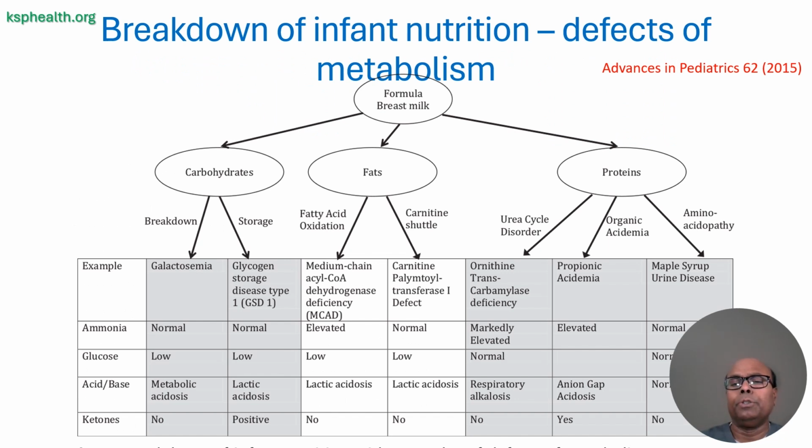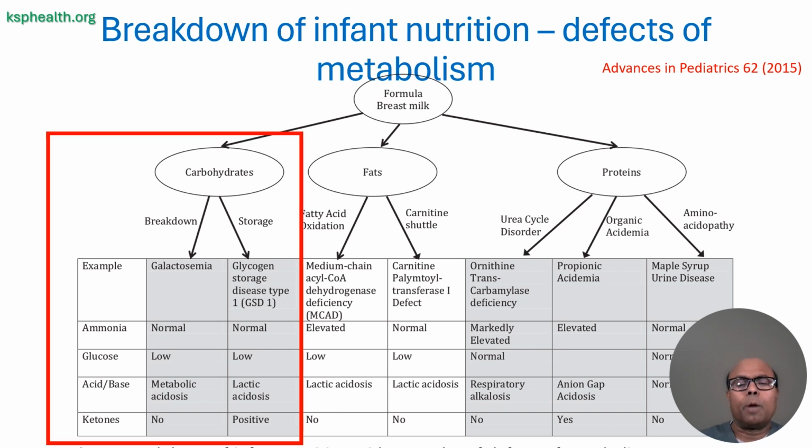How does nutrition reveal the underlying enzymatic defects? Let's look at carbohydrates. Once food is introduced, things like galactosemia can present with hypoglycemia and metabolic acidosis. The most important thing is these patients do not have ketones in urine. The other spectrum of carbohydrate errors in metabolism is glycogen storage disease. There are multiple types available. They also present with hypoglycemia and lactic acidosis. In those patients, urine ketones will be positive.